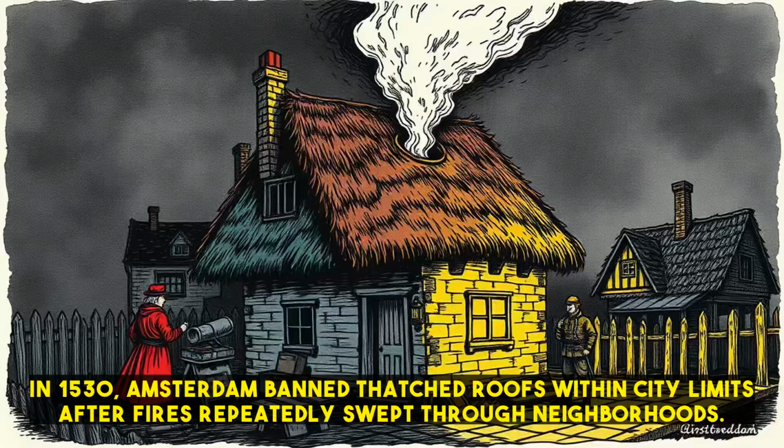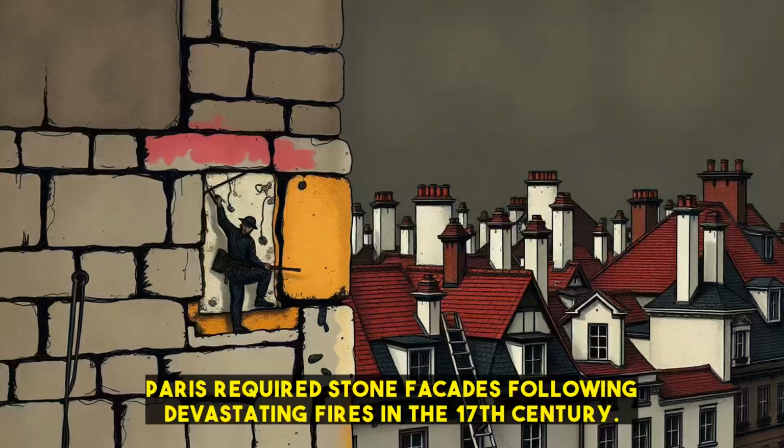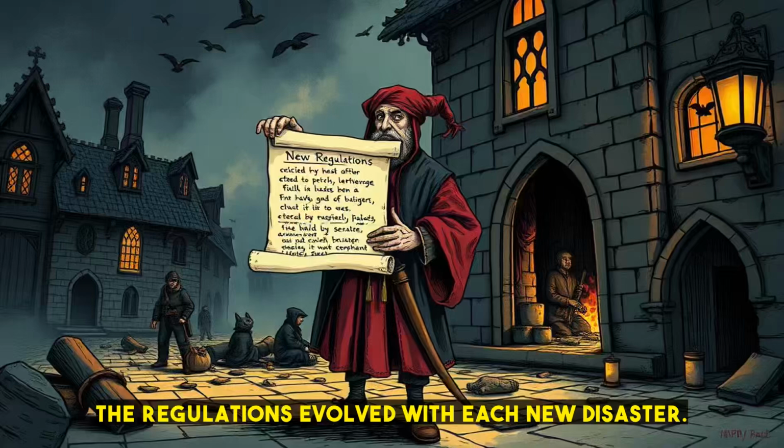In 1530, Amsterdam banned thatched roofs within city limits after fires repeatedly swept through neighborhoods. Nuremberg mandated stone dividing walls between buildings in 1613. Paris required stone facades following devastating fires in the 17th century. These medieval innovations marked humanity's first systematic attempt to legislate safety into the very fabric of cities. The regulations evolved with each new disaster.